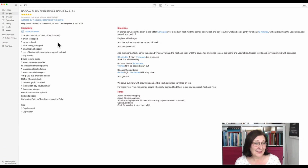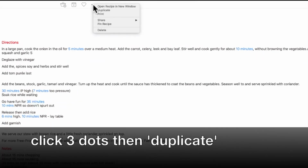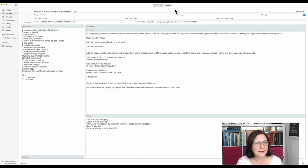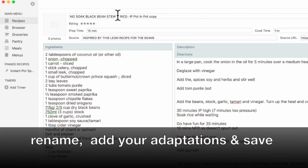So I'm going up to the top of the recipe card and I'm clicking the 3 action buttons here, and that opens up a mini window, and you can see here we've got an option for duplicate. So I'm going to duplicate that, and if you look at the title of this recipe card now, it says no soak black bean stew and rice IP pot in pot copy.